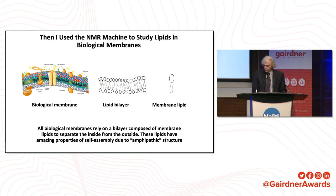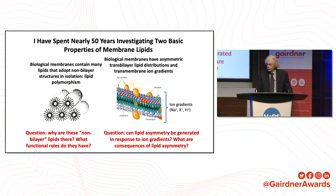Here you're seeing a picture of a biological membrane on the left-hand side. It's completely dependent on the lipid bilayer. I'm exaggerating, of course, but very often we take the view that proteins do everything. They do all the work in biology, but lipid bilayers are pretty darned important. All biological membranes, of course, have a lipid bilayer. The membrane lipids are really quite amazing, and they have amazing properties of self-assembly. It's due to their amphipathic structure, as it's termed: a polar head group and a hydrophobic acyl chain.